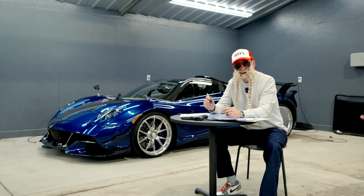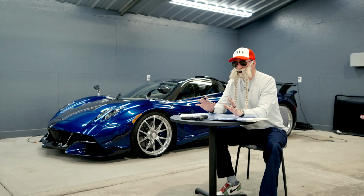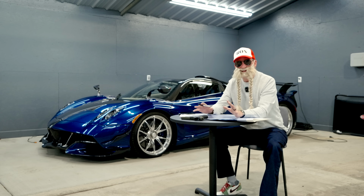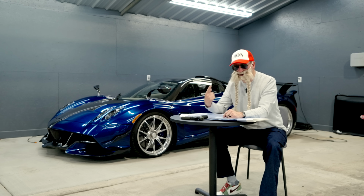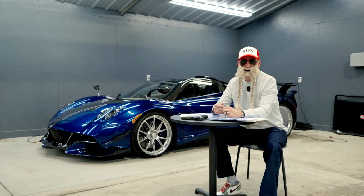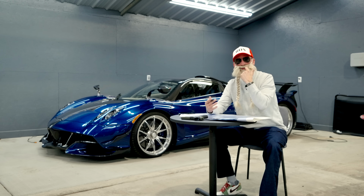The Forerunner is being built by Leadfoot Off-Road in California. It'll be the most insane vintage Forerunner on the face of planet Earth. It will be fast, it will take whoops, it will jump. I am so stoked. We have to put a cage in that one too because of the power and what we're gonna be doing with it.